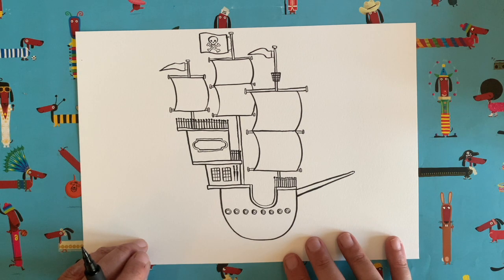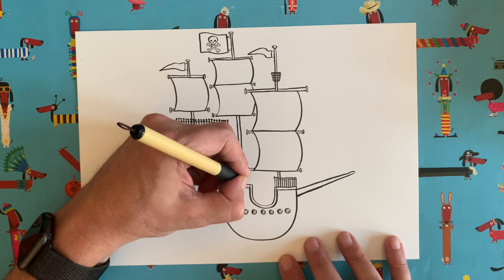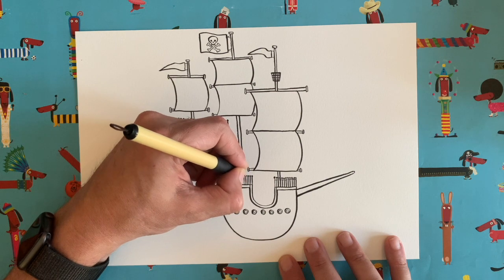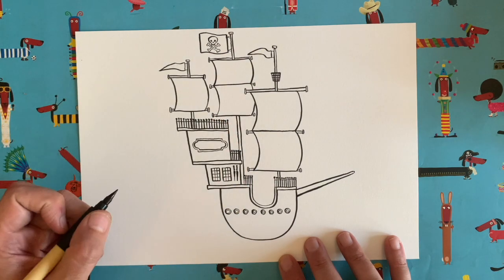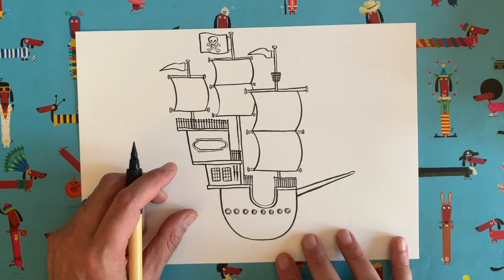There's a few more details that are going to help us make it look very piratey though. First of all, do you know what? I think we should add some more rails there. Let's do that now. 1, 2, 3, 4, 5. Circle, circle, circle, circle, circle, line. There we go. But yes, the thing that's going to make this look like a really cool pirate ship is the rigging, the ropes and things.